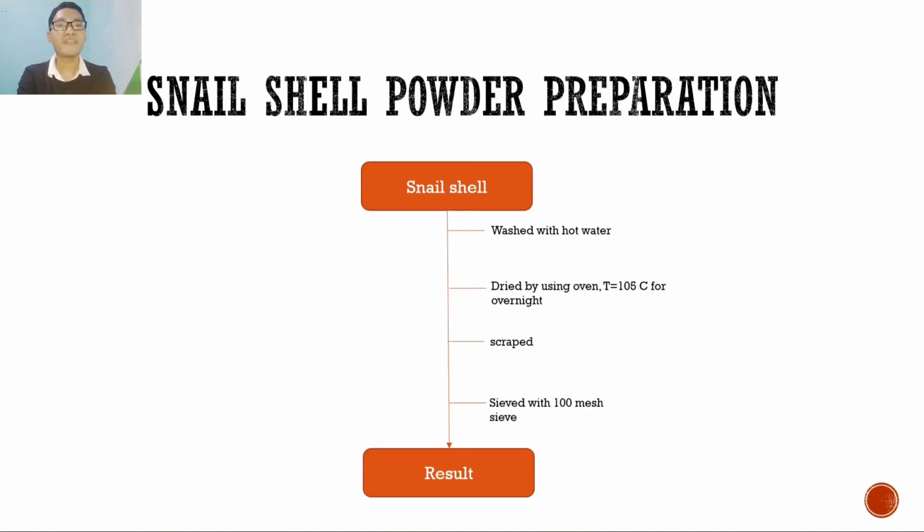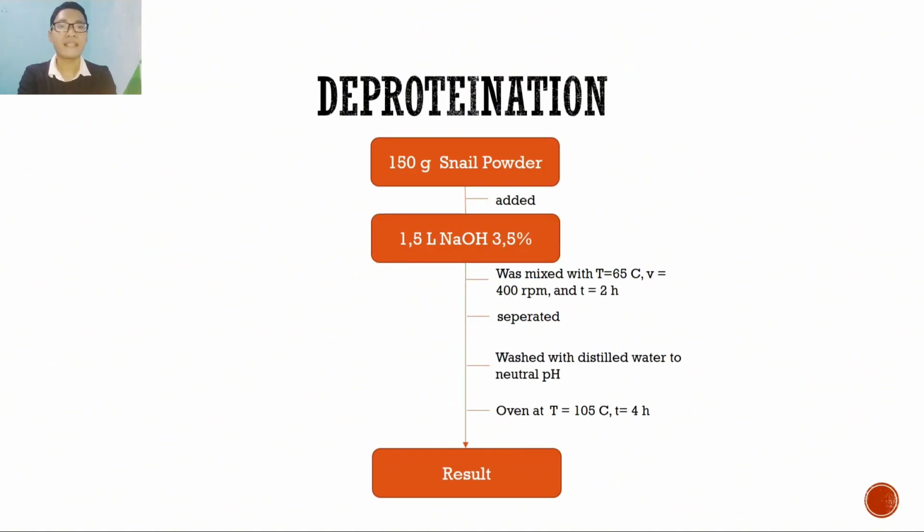For the first manufacturing process is the preparation of snail shell powder. The snail shell was washed with hot water and then dry in an oven at 105 degrees Celsius overnight. After that, the shell was crushed and sieved with 100 mesh sieve so that snail shell powder was obtained. The next process was deproteination.